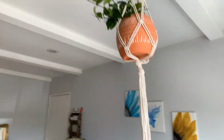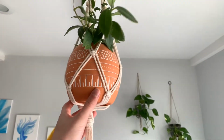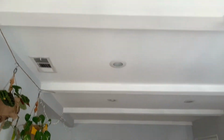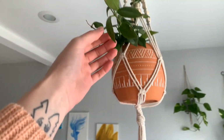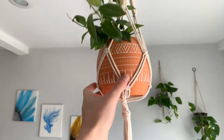And then up here just keeps shoving its way into the camera. This is my lipstick plant. I don't love the placement because she's kind of in the middle of the room, if you can see, in the middle of this beam. So I'm trying to figure out a better spot for this plant, but for now, this is where she lives.